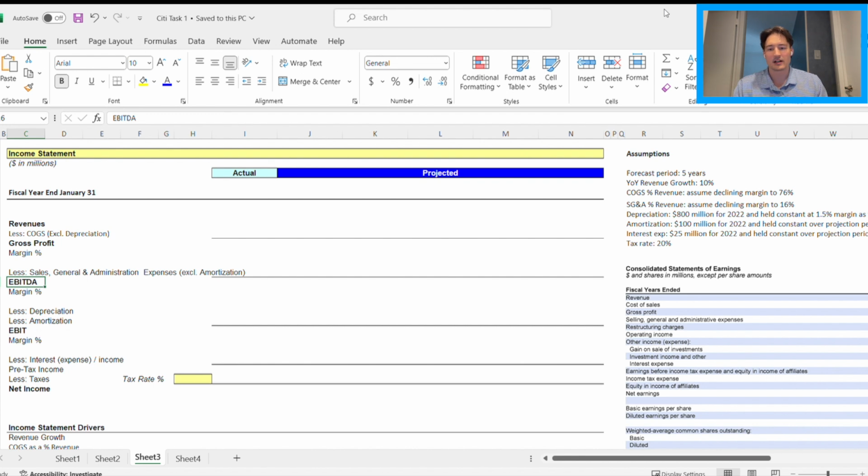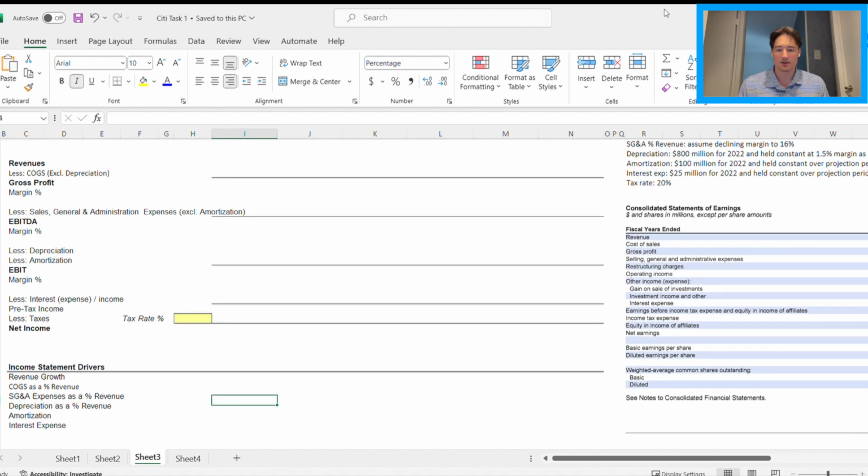Now, there are certain companies that don't really have earnings, like startups, and they can have EV to sales multiples and things like that. But for a company that is profitable and has some good history, EBITDA is generally a pretty good number to look at. One other thing to note is we have these income statement drivers down below.